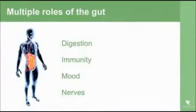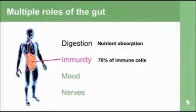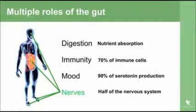Now, in order for you to get those supplements working, you need an effective and healthy gut, because the gut does a lot. It's involved, obviously, with digestion, but it's also a center for the immune system, like 70% of it around the gut. The hormone serotonin, which affects our mood, is produced in the gut. And the nervous system, 90% of it, or a lot of it, half of it, is around the gut. So we should look after our guts, really.